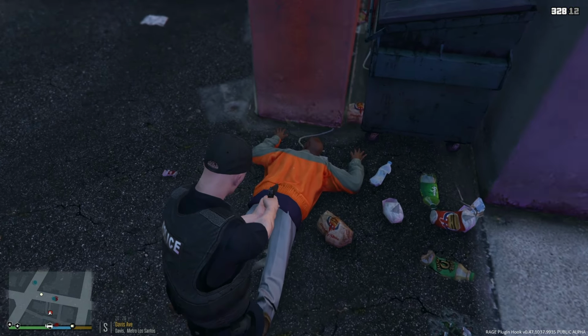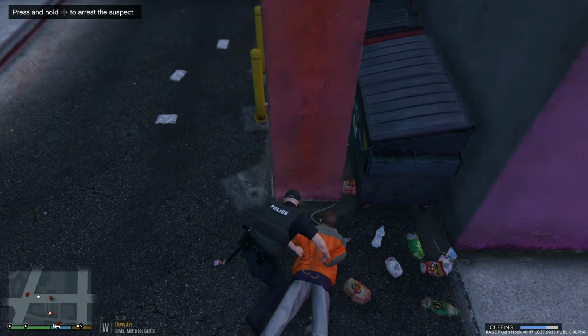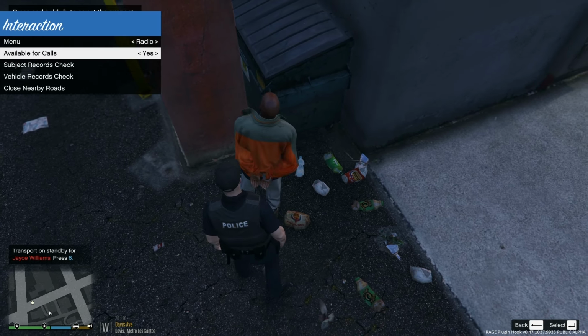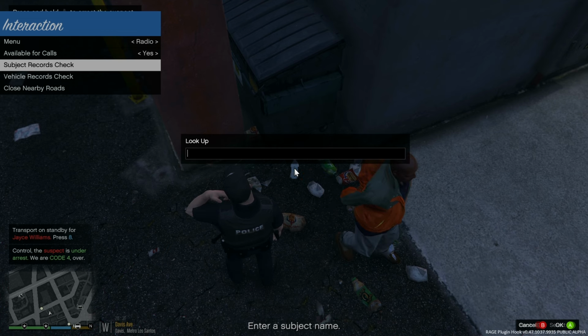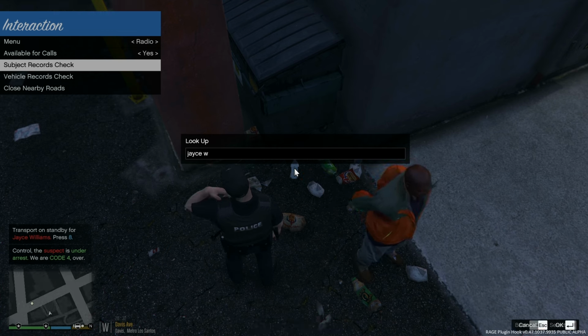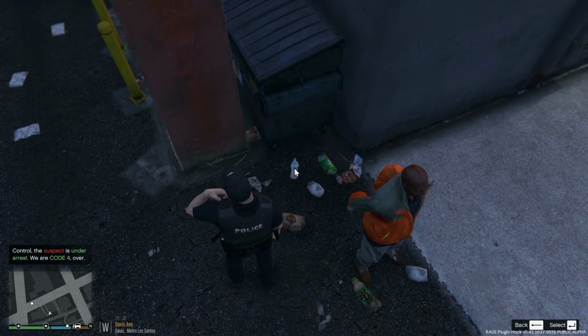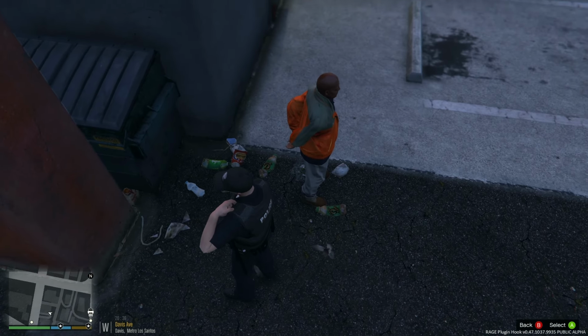Well, he kind of blocked himself in before we even got started. Now, what the hell are you thinking? Stealing a police car. Attention, this is dispatch. We are code 4. No further units required. I can't even spell Williams right now. Williams. Let's see what the hell, if he got anything.